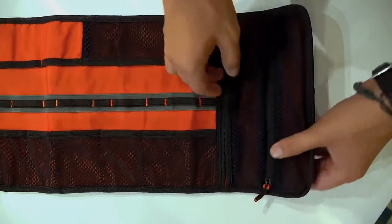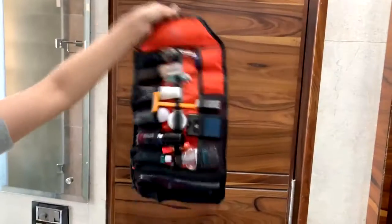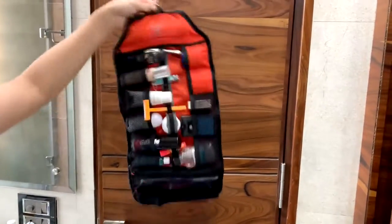2 long mesh pockets store standard-sized stuff you can't live without on the road. Never be afraid of stuff falling out. It secures all your essentials.